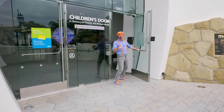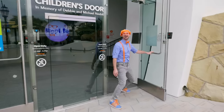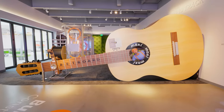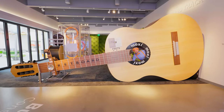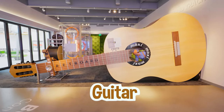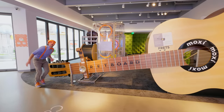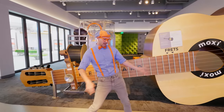What are you doing? Come on! Come here! Come on! Hello! Whoa, check it out! This is a massive guitar! Whoa! Cool! Yeah! Have you ever seen someone play a guitar before? Yeah!